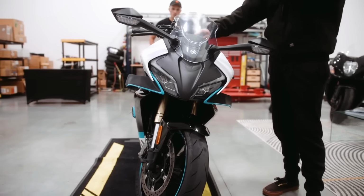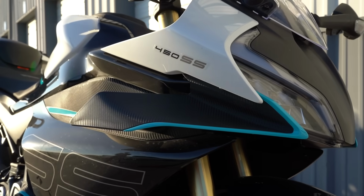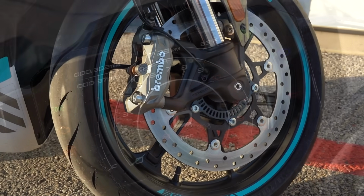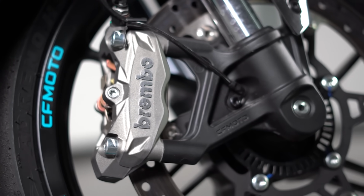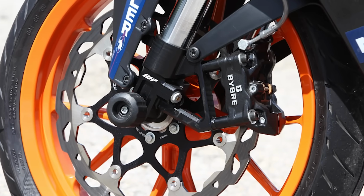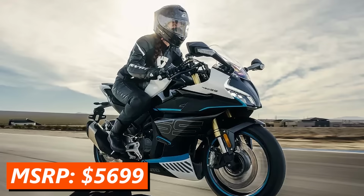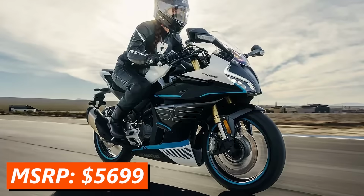The 450 SS stands out as a modern machine incorporating LED lighting, aerodynamic winglets, and advanced features such as a TFT display with Bluetooth connectivity and Continental ABS. Notably, it includes a Brembo brake caliper in the front, a premium feature uncommon in motorcycles at this price point, minimizing the value the lower-level brakes provide on an RC. Priced at $5,699, the 450 SS demonstrates CF Moto's commitment to offering a competitive and well-equipped motorcycle in the market.